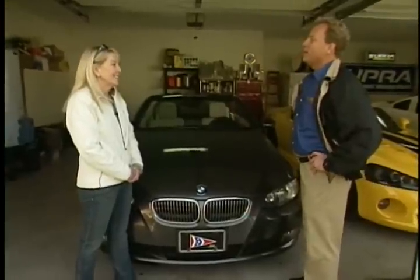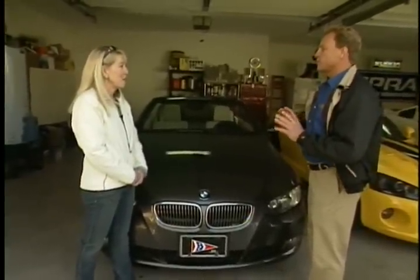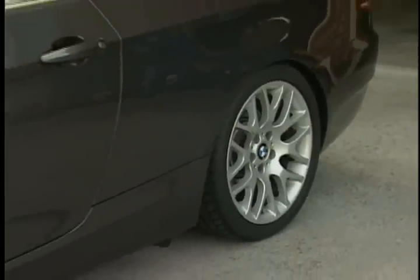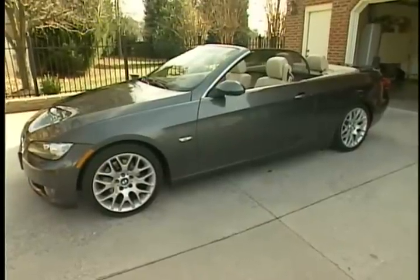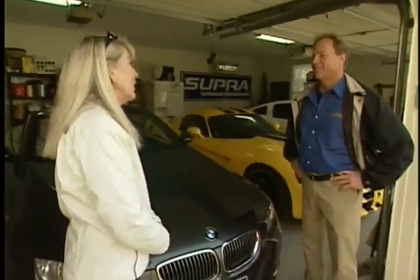There you go. Now, how did you feel the first time you took this thing for a drive? Well, this is my fourth BMW. I love them. I would not drive anything but a BMW. It's a great car. Have you always been into cars? I've always been into cars. My first car was actually a Dodge Charger 440 Magnum 4-barrel. Wow. My father had a service station, so I kind of grew up around it.